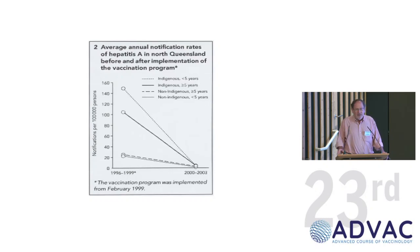A good example of vaccine herd protection was provided by the experience in North Queensland, Australia, in which Indigenous children were experiencing a huge burden of hepatitis A. And so a program was mounted to vaccinate Indigenous children, and as you can see from the line after the program was instituted, unsurprisingly, the rate of hepatitis A in Indigenous kids went way down. But not only the Indigenous kids, also the over 5-year-olds went down. They were not vaccinated. Not only the Indigenous people, but also the adjacent non-Indigenous people. So this is classic vaccine herd protection.